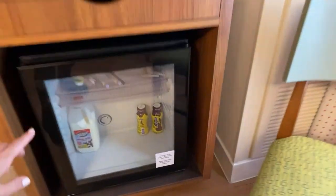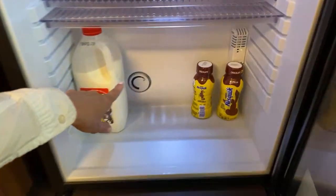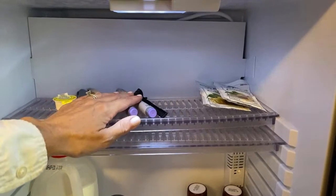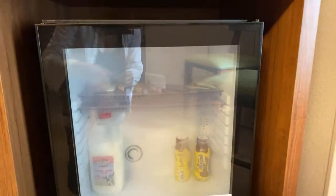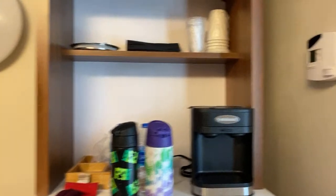Down here is a fridge. It's a really nice fridge. It has a dial to control the temperature, and it's great because my daughter has type 1, so she can store her insulin in here. We have some milk, and you can keep a good amount of groceries. They have adjustable shelves, so that's there for your convenience.